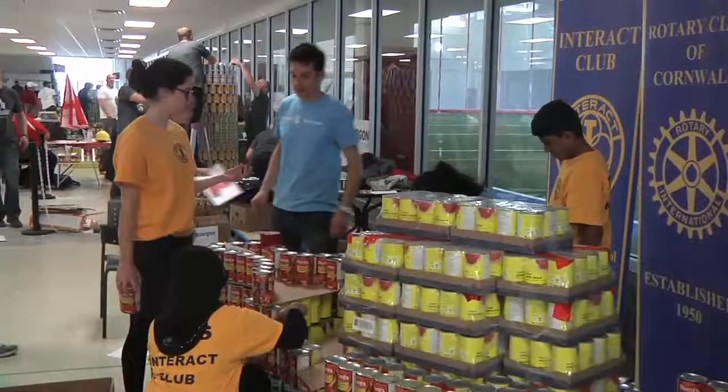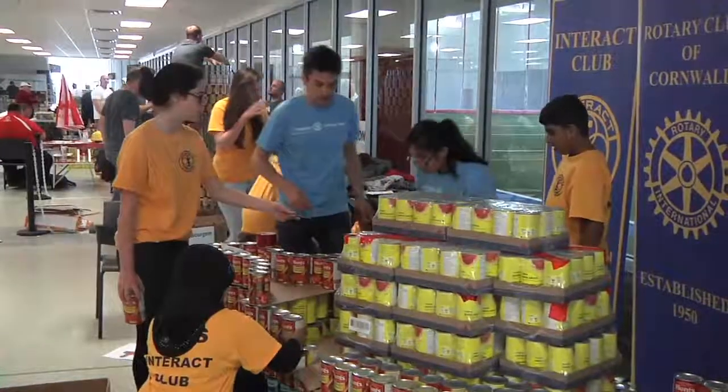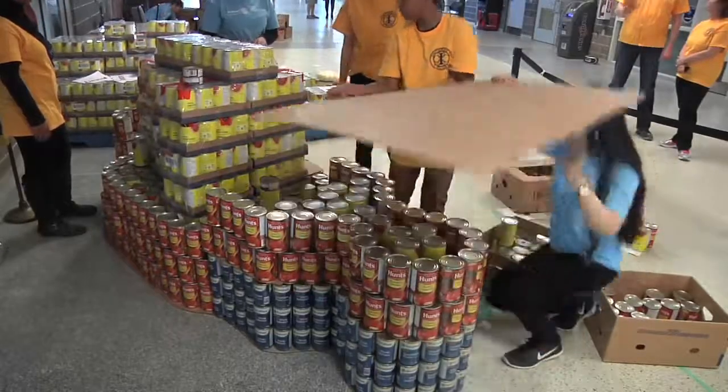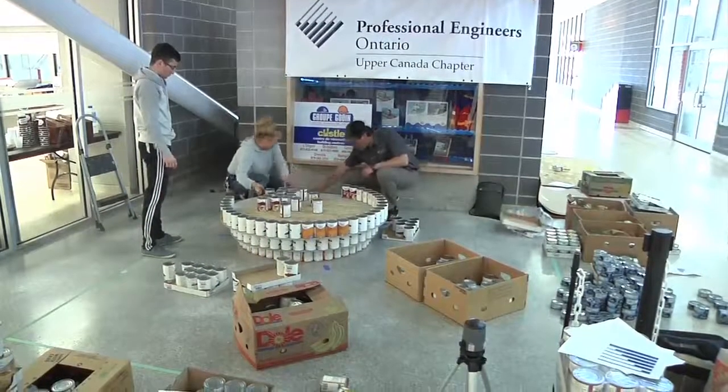Then they fundraise all the cans. So for instance, the Rotary has over 3,000 cans in their structure. So they have to find the money to purchase the cans. Then we get all the cans to the Benson Centre. And then we have 12 hours to build the structure based on a whole bunch of rules and regulations that we can't deviate from in order for the structure to be entered into the international competition.